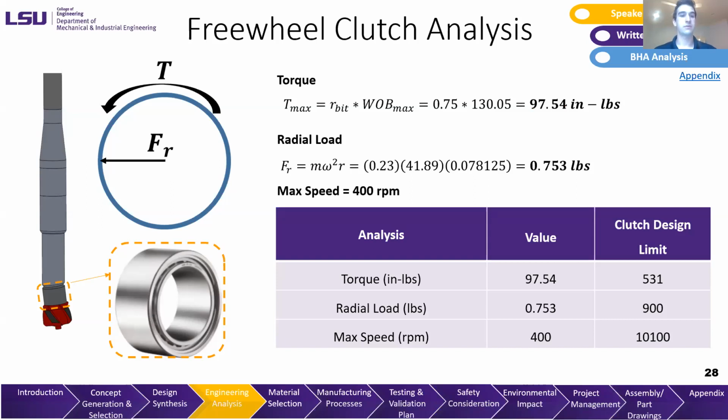First being torque coming from our top drive. We found it to be 97.54 inch-pounds. Second is the radial load coming from the rotation of the inner shaft. And the radial load that we calculated was 0.753 pounds. And then finally, using the max speed of 400 RPM that we previously calculated, we compared all these with the clutch design limit, and we were able to select a clutch that was much greater than all of these values that we calculated.